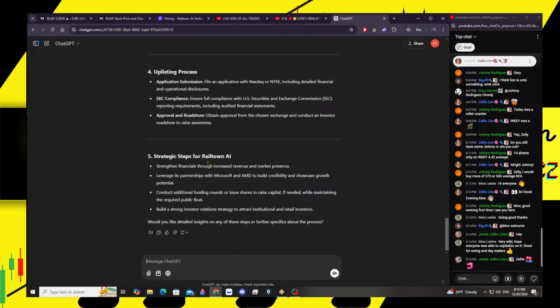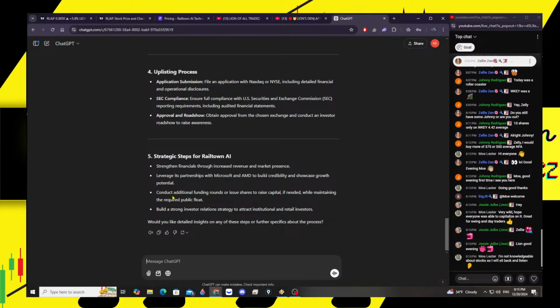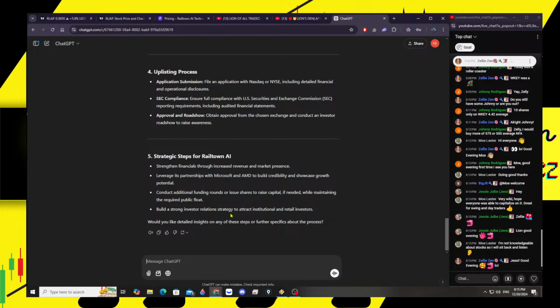So let's see. Strategic steps for Railtown. They need to strengthen their financials through increased revenue and market presence, leverage their partnerships with Microsoft and AMD to build credibility and showcase growth potential, which I believe is really important, because those are big, giant companies. Conduct additional funding rounds or issue shares to raise capital if needed while maintaining the required public float, and build a strong investor relations strategy to attract institutional and retail investors.